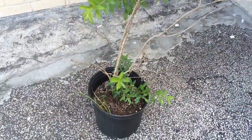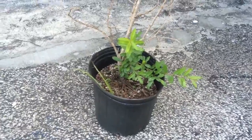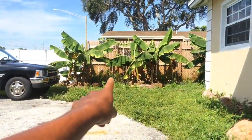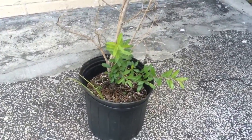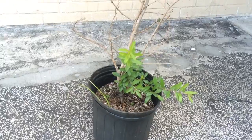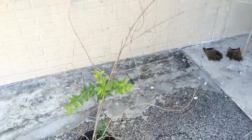You see this pomegranate? This is a pomegranate. It's been sitting over there, right there, since God knows how long. It's probably been like 2 years. And when I put it there, you see how it has all these leaves? It had all these leaves on it.